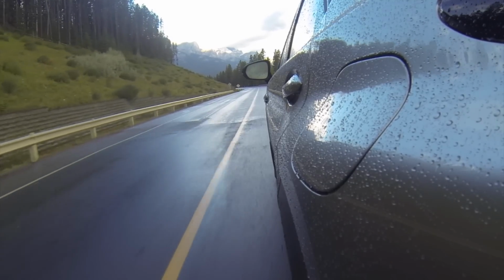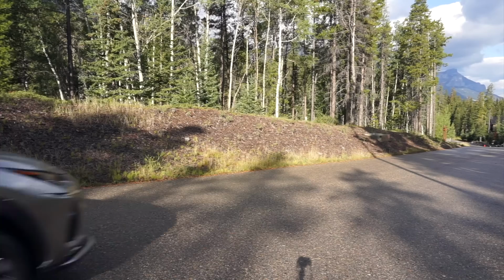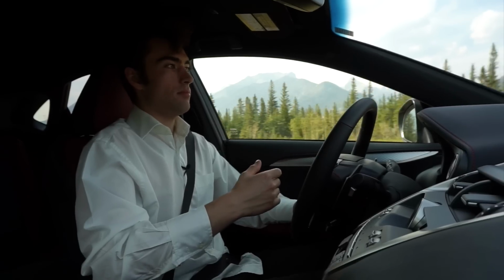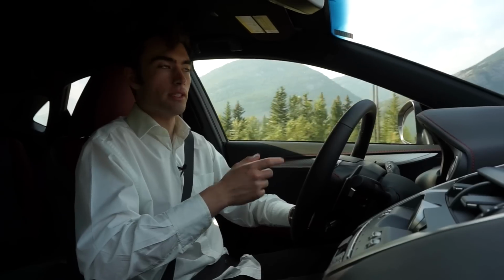The steering is heavy, but there's no real connection to the road. And although the 235 horsepower is enough to get you out of any troublesome situation, it's not neck snapping. When it comes to these front seats, they are heated and ventilated in the F Sport Series 3.